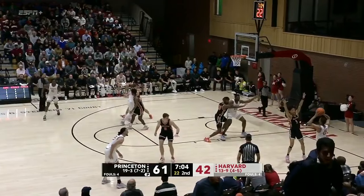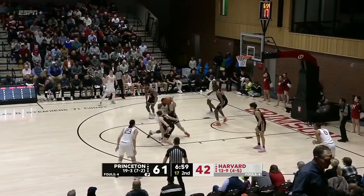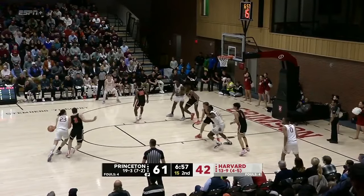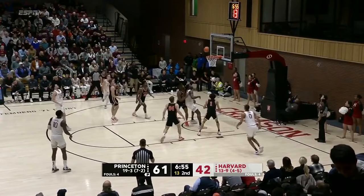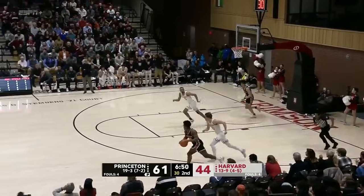Swinging around Lesmond. In the corner, Tyler Simon. Back up top to Okpara. No time to waste here for the Crimson. Okpara driving, kick. Lesmond fakes the three, takes the two. That one goes. Just the second bucket for Lesmond. Yeah, important make for him.